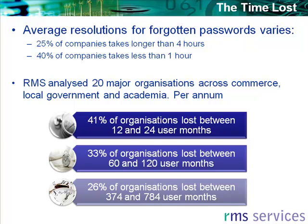RMS analysed 20 organisations across commerce, local government and academia, and found that 41% of organisations lost between 12 and 24 user months productivity per year. 33% of organisations lost between 60 and 120 user months productivity per year, and 26% of organisations lost between 374 and 784 user months productivity per year.